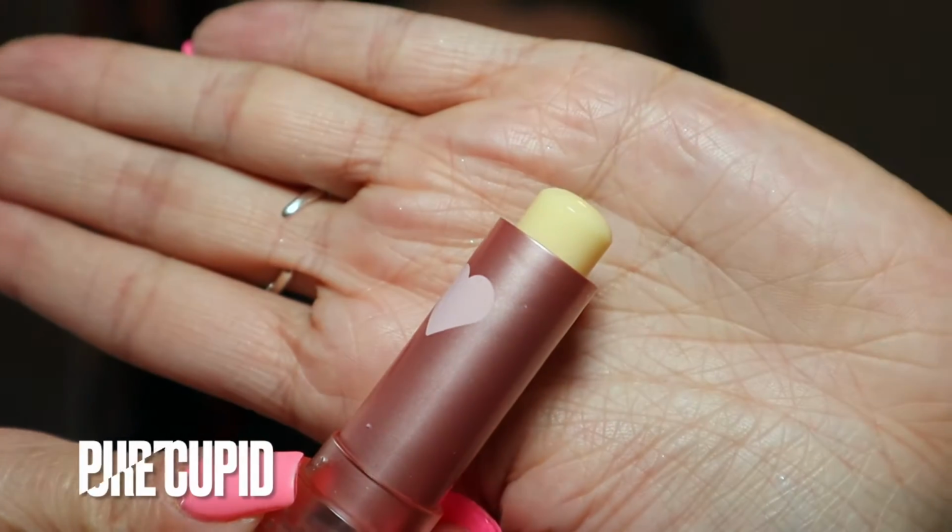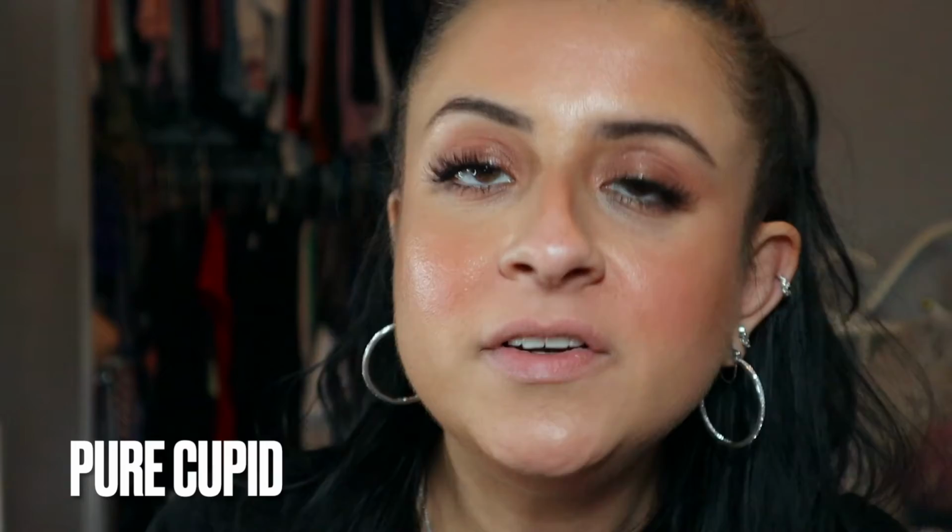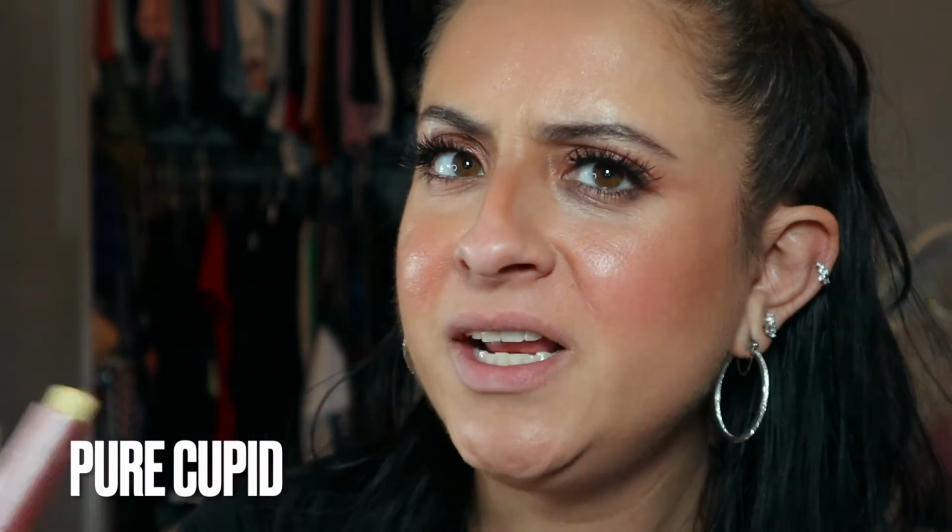This first shade is called Pure Cupid. So this is just like a clear, but I can definitely see it getting matte, which is kind of interesting. I feel like I would wear this with just a lip liner, or this is gonna be the one that I keep on my vanity that I just wear on the weekends.